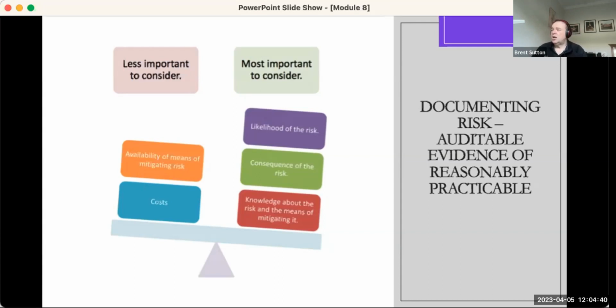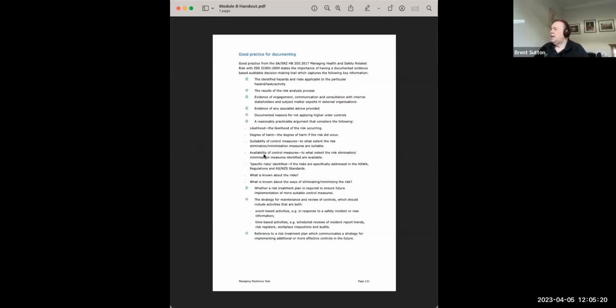And what I'd like to share with you is that when I look at the regulations around the high hazard industries, and if I look at a joint Australia-New Zealand standard called HB 205, there is already a layout that helps people understand good practice for documenting that risk. I'm just going to share that with you, and this document is also going to be made available to you as part of the handout. Now, none of this should come as a surprise. What they're saying here is that you obviously need to understand the hazards identified and the results of your process; all those things are important.